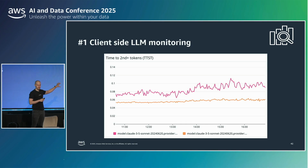If you track time to first token and time to sample a token, you get a pretty good indicator of the health of the upstream service. It gives you a good way to compare different providers. This is effectively the ticking metric of the upstream service you're using.